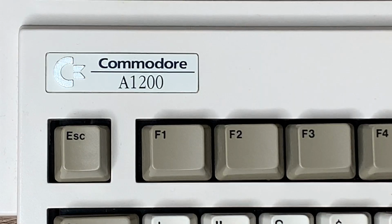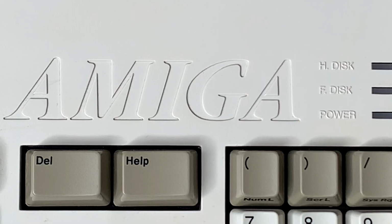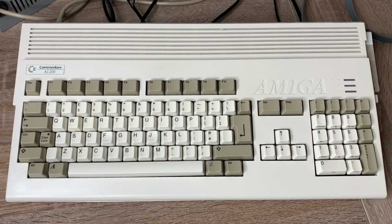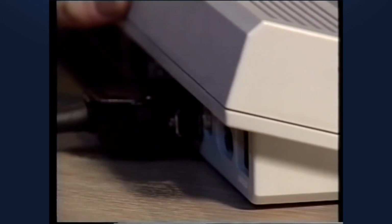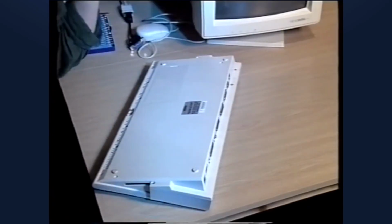In fact, it was just a few months before Commodore went bust in April of 1994, but I did keep using it as my main machine until around Windows XP's release in 2001. So it really was testament to just how powerful and expandable the Amiga 1200 was that I was able to use it as my daily computer for pretty much a decade.